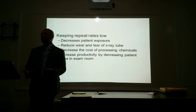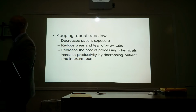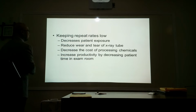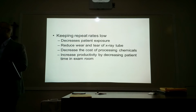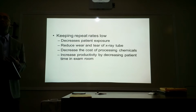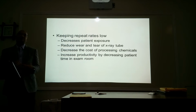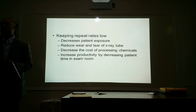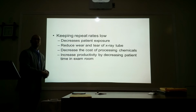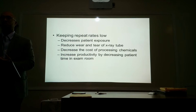So, in essence, keeping repeat rates low, again, we're talking about the tumbling or snowball effect here. We are also keeping our patient exposure low for our patient population. It reduces any unnecessary wear and tear on our x-ray equipment. Every time we have to do a repeat, we are using our x-ray equipment unnecessarily, so it puts additional wear and tear. Okay? With that said, every time we have to do a repeat, we have to run it through our processors, and it's utilizing more chemicals.